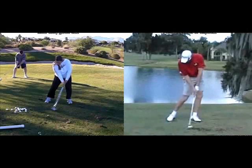Okay, Gwen, now let's look at your full swing. We will begin at the 7th position, the impact position, which is the most important. Everything the ball does is a direct response to what the ball and club look like at impact.